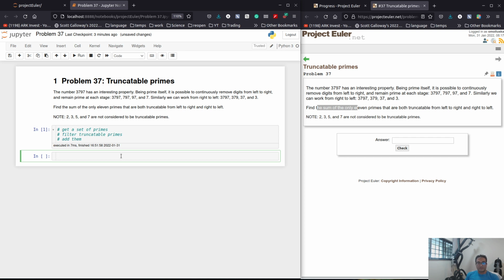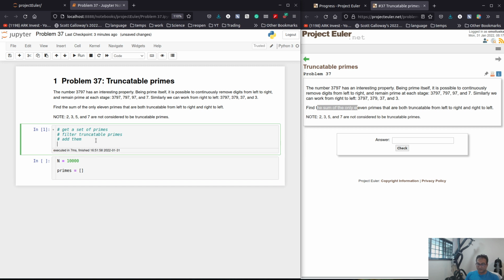Okay, so let's start. Let's create a set of primes. So we'll start with 10,000, and we will get a list of primes that are less than 10,000. We've done this before many times. So we will start with an empty list of primes, and we will import numpy. Okay, and then what are we doing over here? Oh, finding the primes.